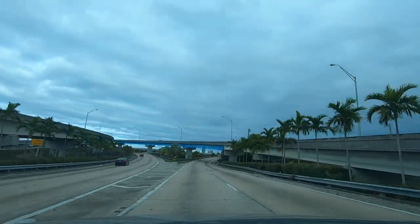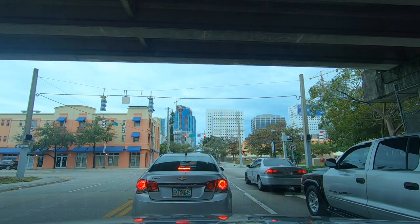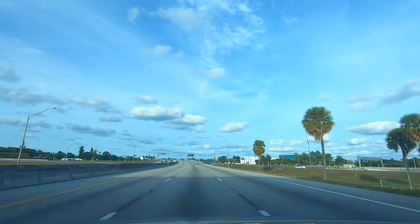I'm going south. The wrong way, sorry. Lost satellite reception. Brilliant. So we're less than 200 miles to Orlando. Kissimmee. Ian's doing a great job driving.